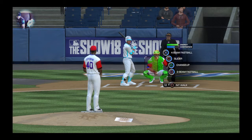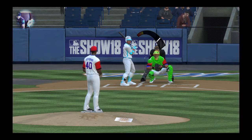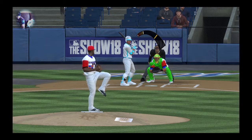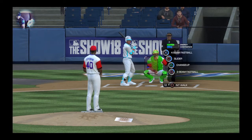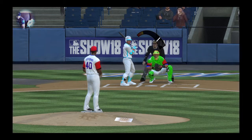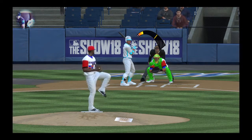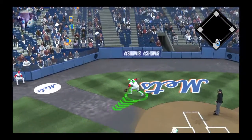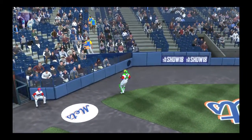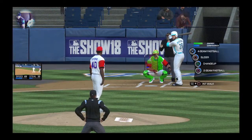Back-to-back breaking balls. He just missed that one right there, fouling it away. Do not expect a third. And he fouls this one off. Keeps fighting him off. The eighth pitch of the at-bat coming up. Oh, and he lets him off the hook there as this isn't even close for ball four.